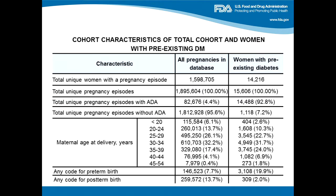So in this first slide, can you hear me if I walk away and talk loudly? Okay.